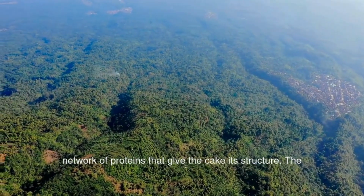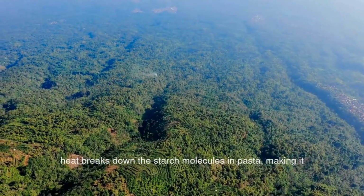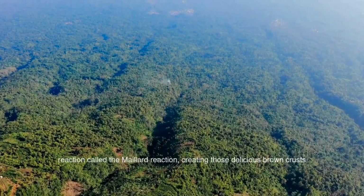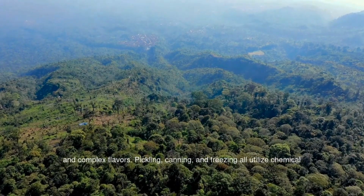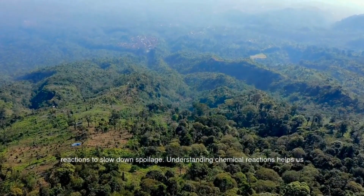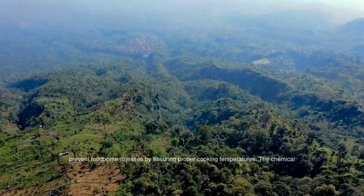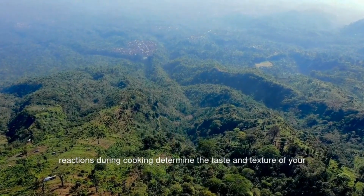The heat breaks down the starch molecules in pasta, making it soft and easier to digest. The heat causes a chemical reaction called the Maillard reaction, creating those delicious brown crust and complex flavors. Pickling, canning, and freezing all utilize chemical reactions to slow down spoilage. Understanding chemical reactions helps us prevent foodborne illnesses by ensuring proper cooking temperatures. The chemical reactions during cooking determine the taste and texture of your food.